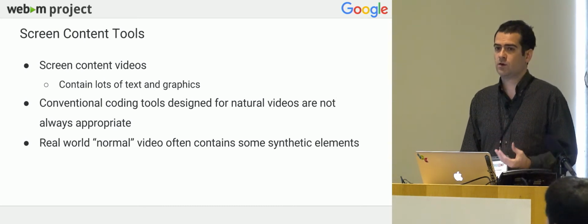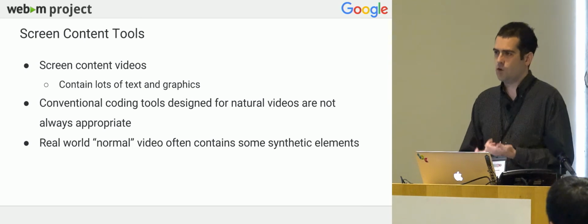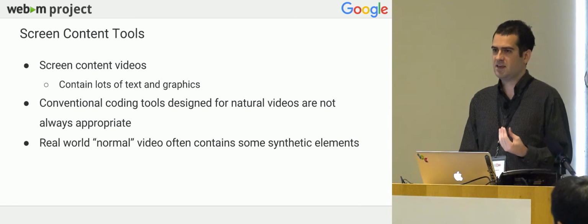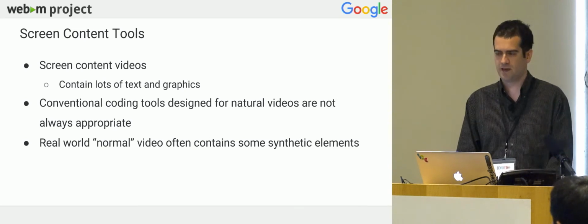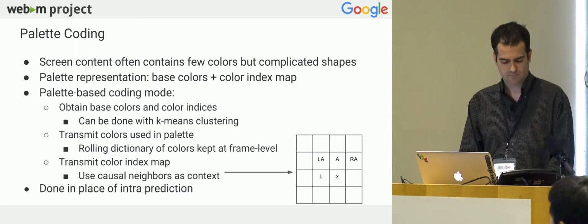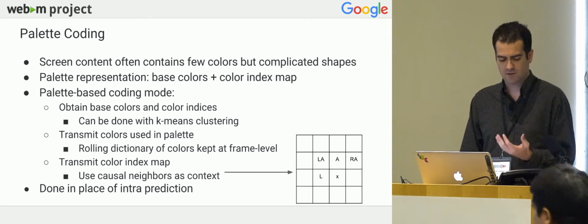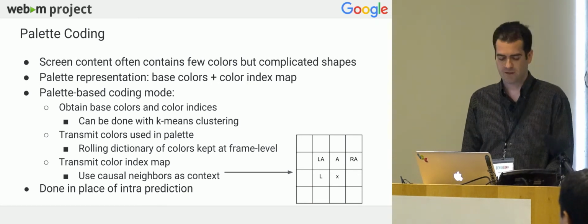And even in real-world non-screen content videos, there's often elements of screen content. There are things like watermarks and overlay graphics and tickers on video, and even things like having letterboxing burnt into your video. Some of the screen content tools can help handle those situations better. So one thing we're looking at is palette coding for cases where you have complex patterns but a very fixed number of colors. Things like the Google logo up there are perfect examples of things you'd want to code with a palette.